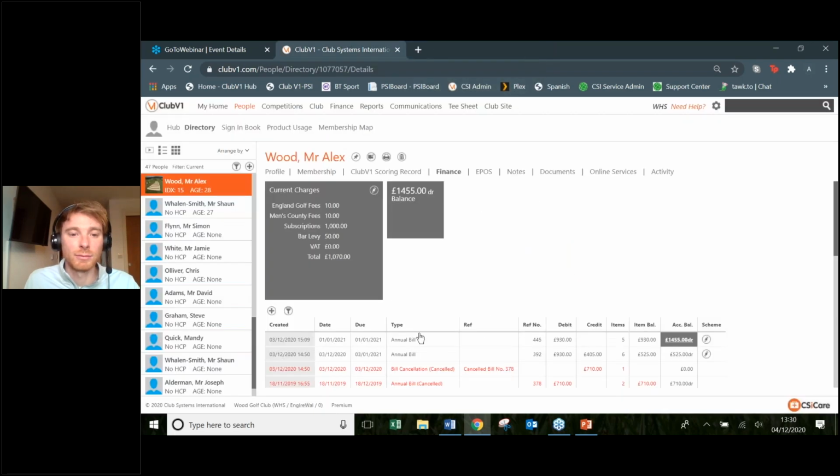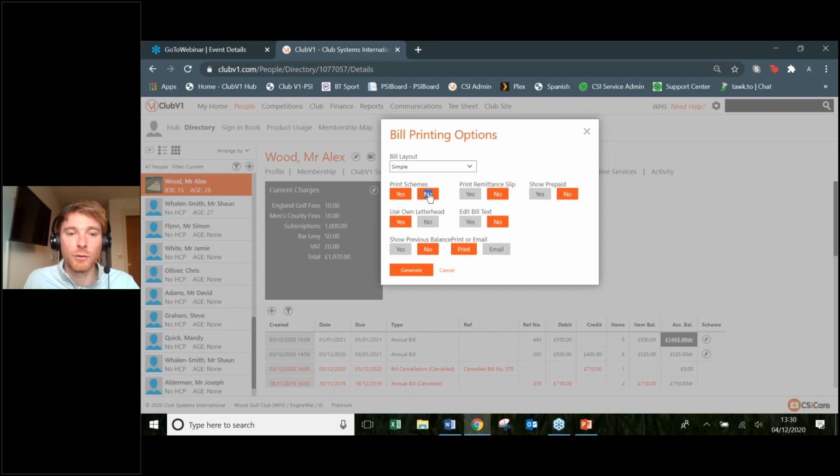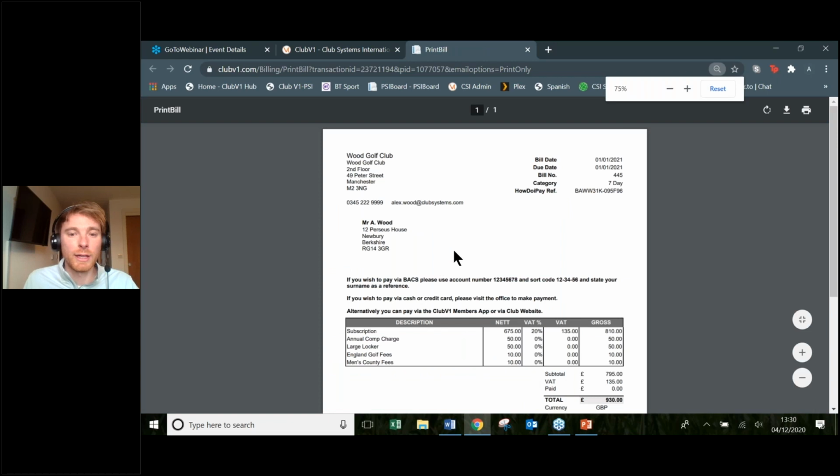Let's just close that down and let's have a look at the other 3 designs. Press print again. I'm going to turn off schemes this time. We'll turn off the letterhead as well, and we'll have a look at grid. So grid, in my opinion, looks a bit more professional. It's quite boxy, but I think it looks really, really effective.